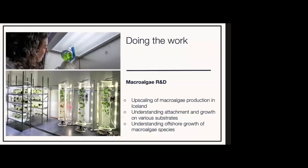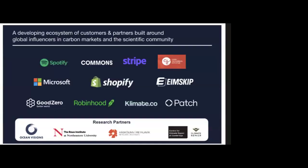Running Tide scientists there apply specially developed methods to attach macroalgae spores to a substrate of choice. And the focus there is this upscaling of macroalgae production and understanding this attachment and growth on our substrate. And of course, understanding the offshore growth of macroalgae species. So just to sum up, Running Tide has designed a system around the purpose of amplifying ocean-based carbon removal. To do this, we have developed the hardware and the software to quantify our impact. And as of today, we have already delivered credits to 25 customers, including Microsoft, Shopify, GoodZero, Patch, Stripe.